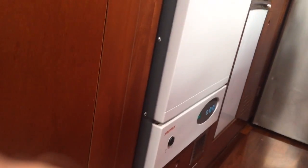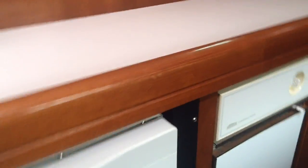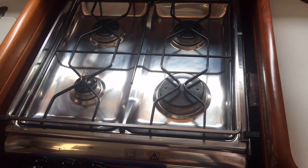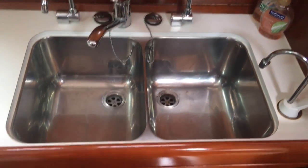Beside me right here is your dishwasher. And then here you have your trash compactor, microwave oven, and then you have your 4-burner, not a 3-burner, but you've got your 4-burner stove, which if you enjoy cooking, this is fantastic. You got the hood up top. Coming over here, you have the double sinks right there. And then coming back over here, you also have another freezer unit.